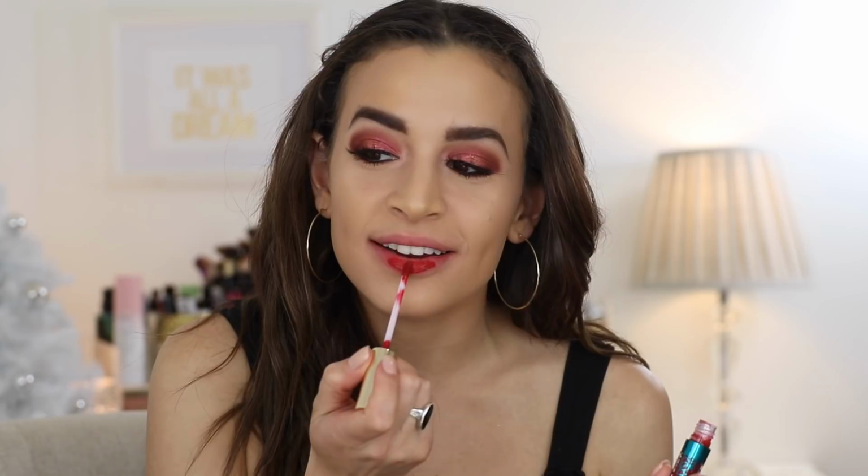This is really a really hot red color. All right, so this is the shade Bésame, and this one takes a little bit more work to apply. You do have to layer it a little bit because it's not as opaque right off the bat compared to all of the other shades, and I think that's usually the case with a lot of matte red colors. At least that's what I find.